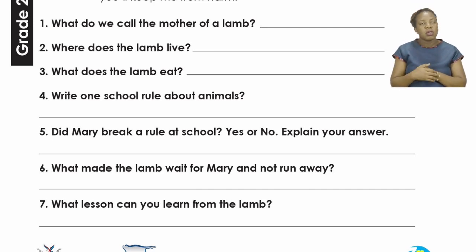Number 5 says, did Mary break a rule at school? Yes or no? Explain your answer. Number 6 says, what made the lamb wait for Mary and not run away?